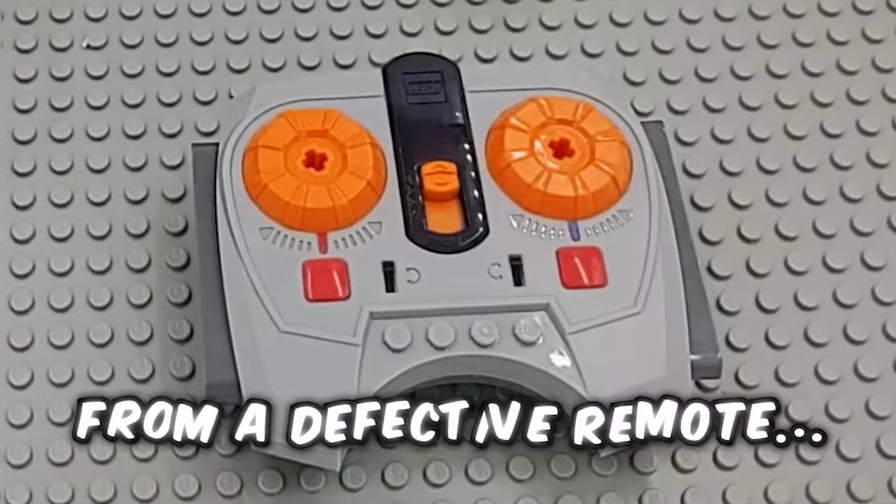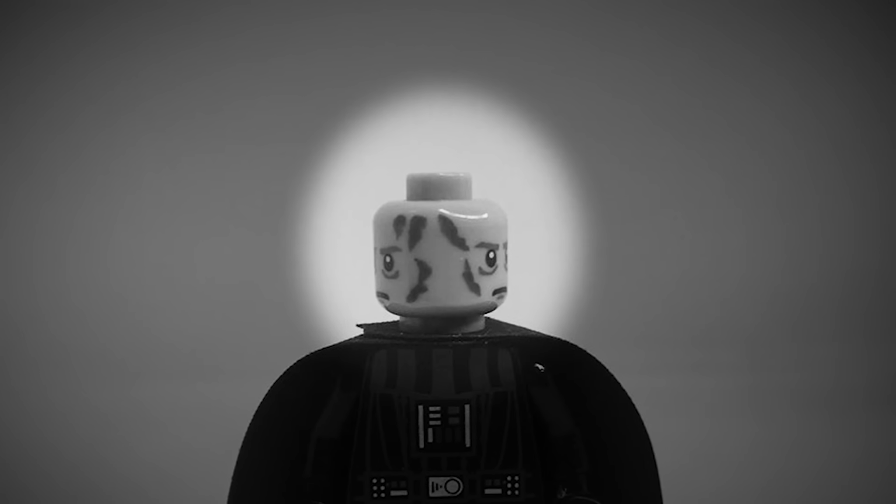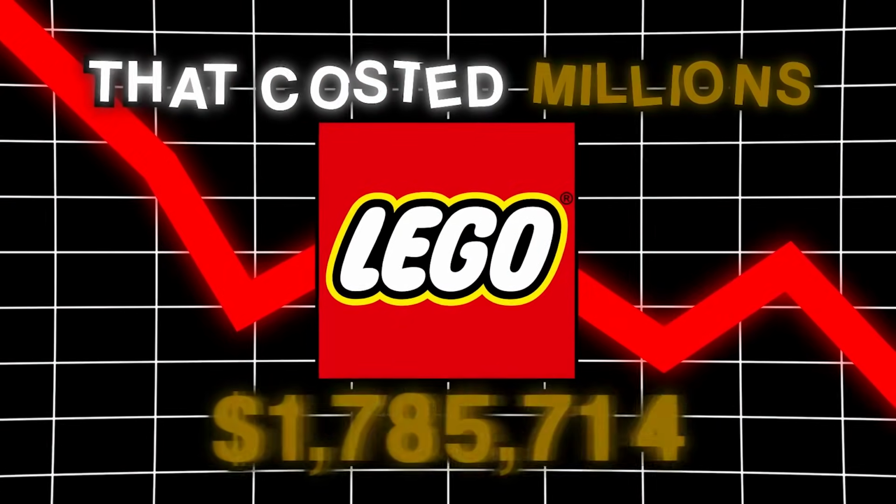From a defective remote that could literally explode in your hand to minifigures that look like they're straight out of a horror movie. These are some mistakes made by employees that cost LEGO millions.